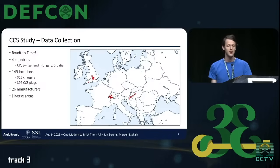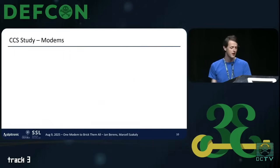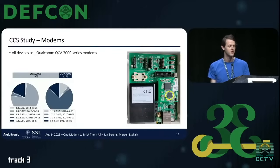We went to highways, big cities, small villages. We found devices that were made back in 2013, and we found devices that were manufactured in 2023 when we did our study itself in 2024. So with this, we kind of have a nice overview of what's actually out there, and we found a lot of interesting results about the protocols themselves, but for the purposes of this talk, we'll be focusing on the power line modem part of the communication stack.